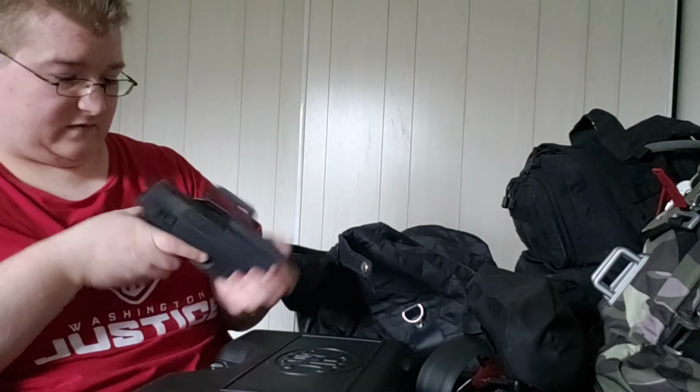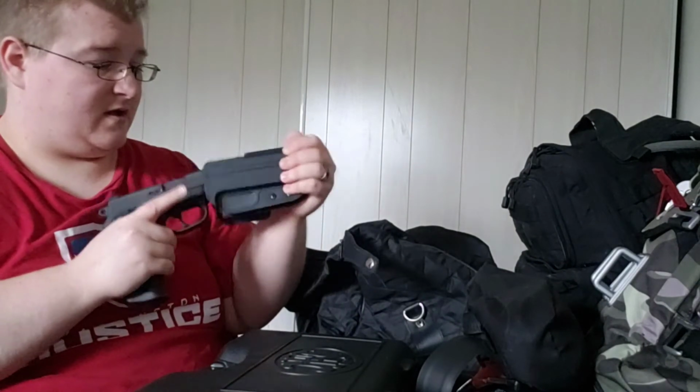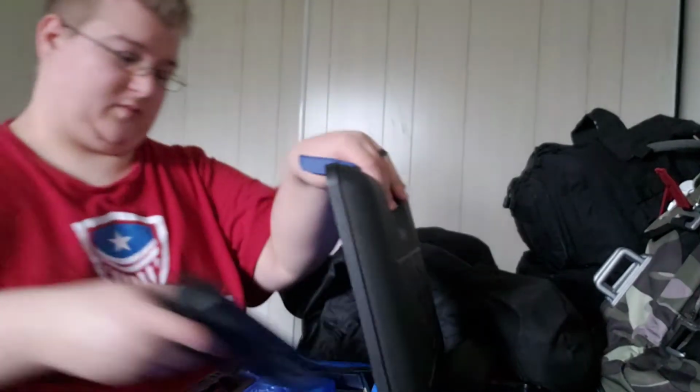very, very nice, very snug. A little bit of a tough pull to get it out, but I like that. I would much rather struggle to get it out because I don't want it to fall out. I don't want someone else to be able to pull it out easily and get the drop on me.